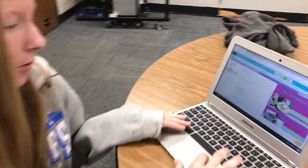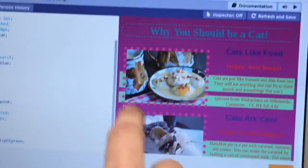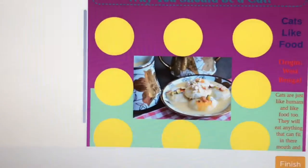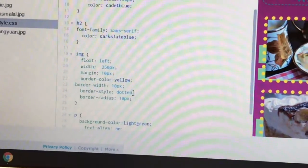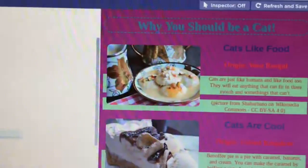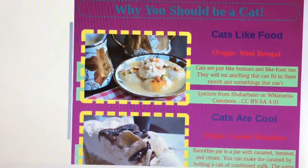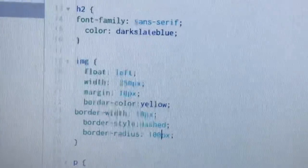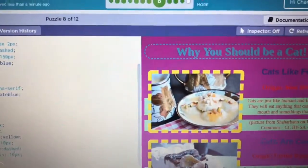An image or a heading, you can also change the border, which is the outside of it. So I can have the border color be yellow, and then change it to yellow. And I can have the width be 100 pixels, which would make it 100 pixels. And I can change the border style, I can make it dashed, which would make the style of my border dashed. And I can change the radius to 100 pixels, which would make it round instead of square. If I change it back to 10, it would become a square.